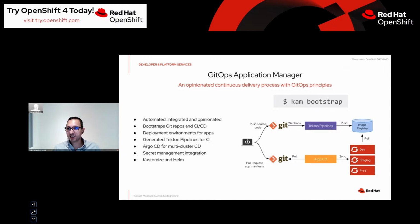GitOps application manager CLI that we're building, which is an embodiment of our opinionated way to do continuous delivery using these technologies. So the customer runs a command, can bootstrap, and that would generate the resources, generate a pipeline for the customer, generate a number of sample environments. The application would get deployed, configure webhooks, configure Argo CD, and really bring up that entire environment that you see on the right-hand side of the slide, with that one or two commands for the cluster. And from that point, they can go modify this. So it gives an opinionated and integrated way of doing continuous delivery through GitOps practices with the offerings that we have available on OpenShift, and they can customize it after the tool generates this structure for them.